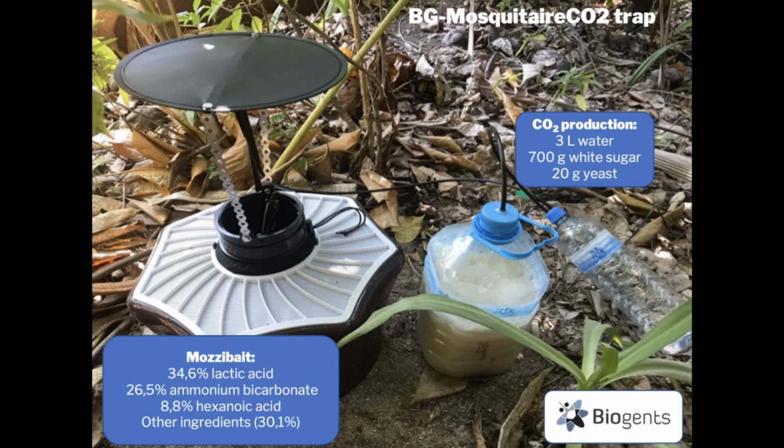So I install them on these islands in these places where I work, and the traps run continuously 24 hours a day, 7 days a week. So what I need is a very robust and strong Biogents model. And I think the Mosquitaire trap is one of the more robust and strong models that you can leave out in the field for a very long time.